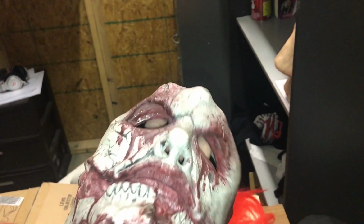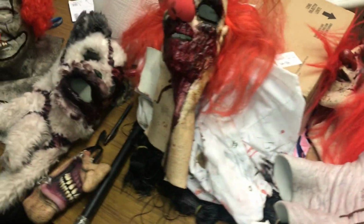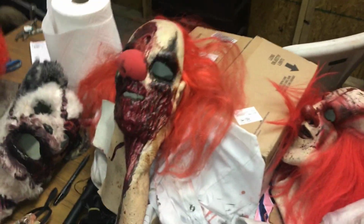You know, it has a lot of movement when you wear this mask. I found it was very hot and uncomfortable. It was pretty hard to work in, but beautiful mask. Love the work behind it. And, you know, hopefully I'll be able to use it again.